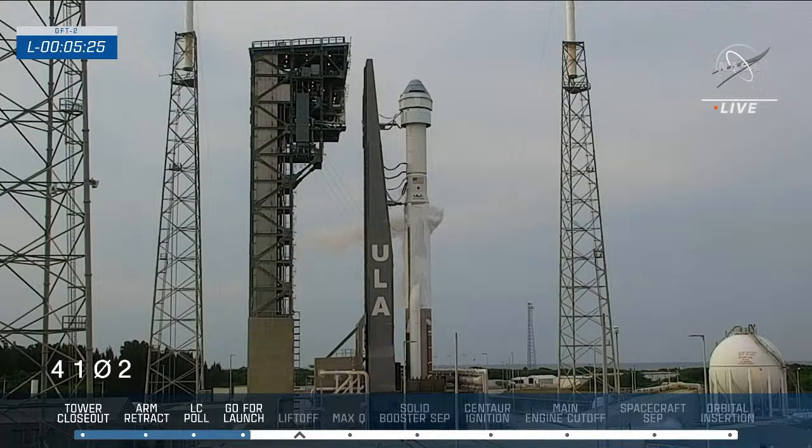I know that's something astronauts have told me, that they feel so confident about eventually riding on top of an Atlas V rocket because it's been all over the solar system. It's pretty amazing. It's an amazing machine. We should be hearing Starliner configured for terminal count in just a few seconds.